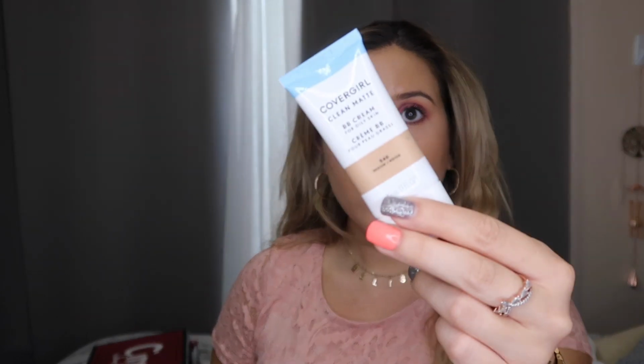So I have two. I have the CoverGirl Clean Matte BB Cream, and then I also have a Neutrogena Skin Clearing Complexion Perfector Light to Medium Micro Clear Technology Face Foundation, whatever. Oh my god, that was a lot to say. But this one definitely gives lighter coverage. If you have oily skin, this one is just great.